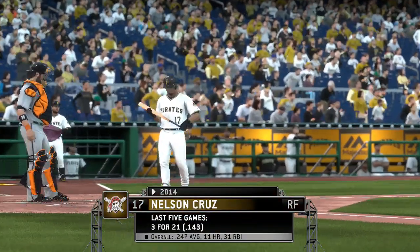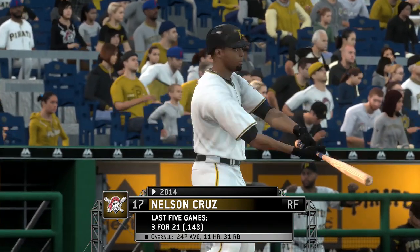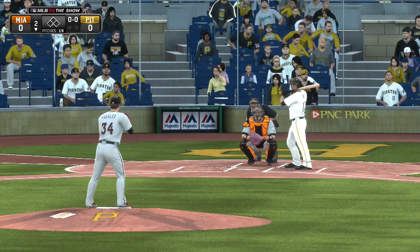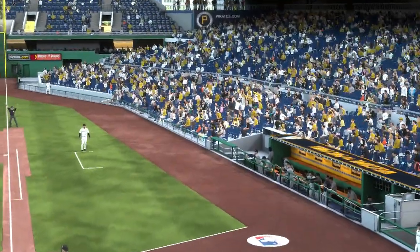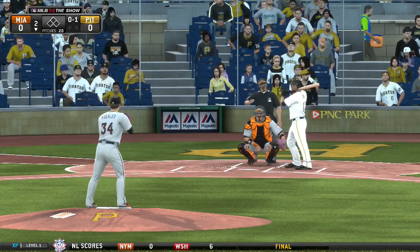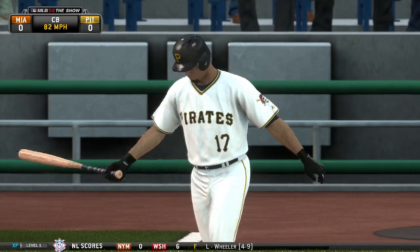Nelson Cruz will get his first shot at it here, and he's got to be hoping to turn things around because you see the numbers over the last 5 games. Not much going on there at all. Out of play. That's taken. Now it's 0-2.